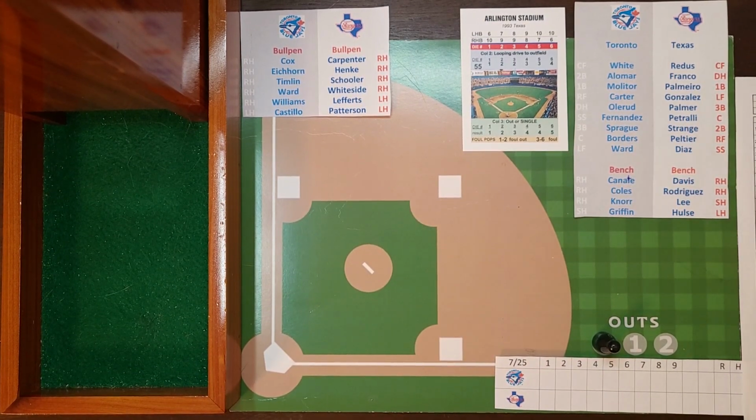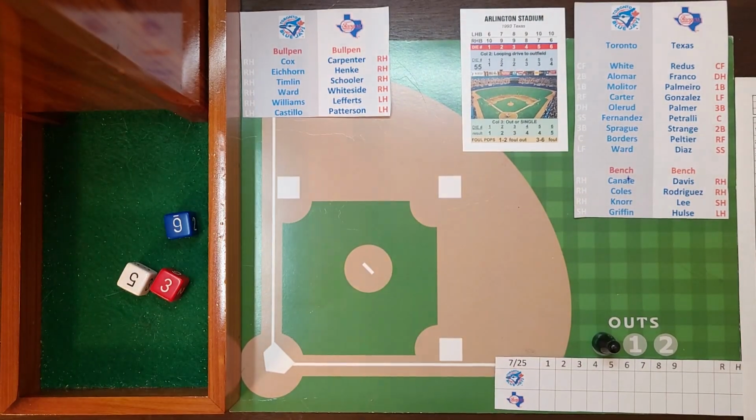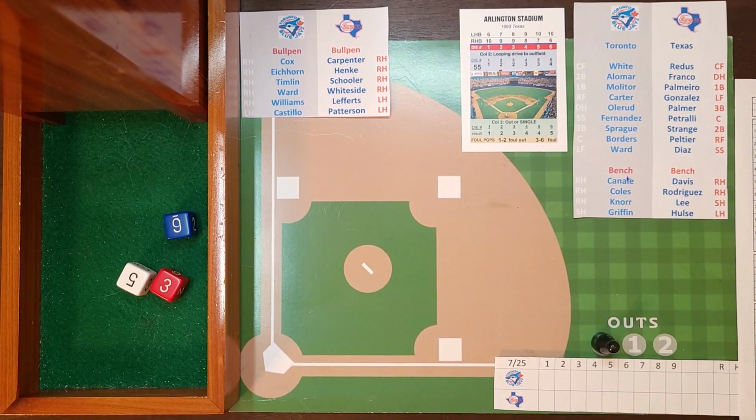There you see the starting lineups and benches, as well as the bullpens. Got our dice, and I think we're just about ready to go. Got my replay results board in my view, but it's off the phone camera, but I can read it as it's happening, so hopefully it'll be seamless. And I've got my action chart to the side as well, so I think we are about ready to go.